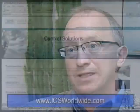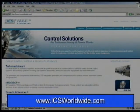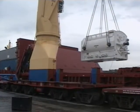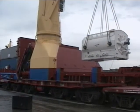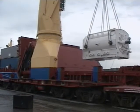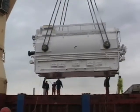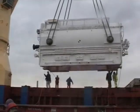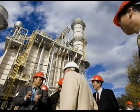International sales is very important for ICS. Since our founding in 1991, we've done business in over 20 countries. Our preference would be to have 50% domestic and 50% international sales. This keeps a very good balance, and also, as you can imagine, there's turbines all over the world, everywhere where there's power generation or pumps, compressors. So for us, we see the world as being very flat.